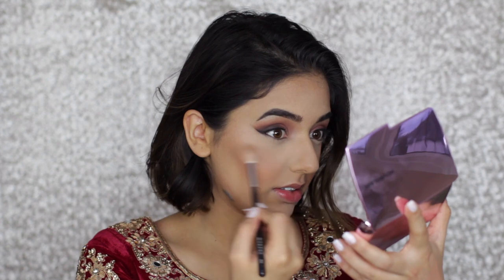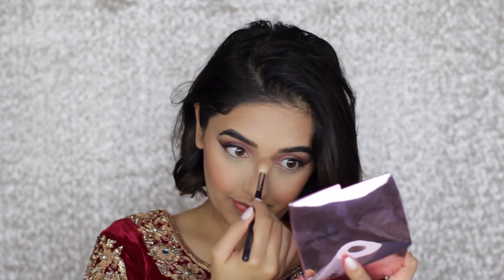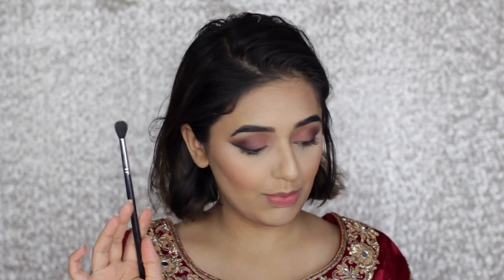I'm going to take this onto sort of like the centre as well. Put a little bit down the centre as well, because her nose looks quite highlighted. I'm going to contour my nose, which I don't usually do, but the big girl's got quite a defined nose. So I'm going to take my big fluffy Sigma E40 brush. I love this brush. I'll use my Too Faced bronzer that I use to contour.